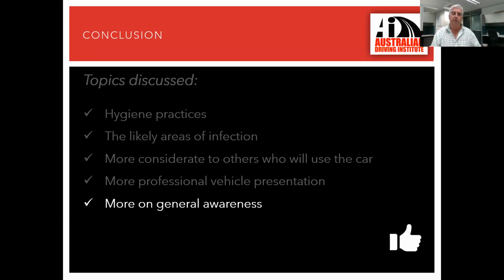But anyway, hopefully overall, I've just given you a bit more general awareness, sort of the wheat from the chaff, with how to keep it clean in the cabin, based on us being careful both prior to the training and during the training. There's been no dramas whatsoever. In fact, none of us have even had a cold.